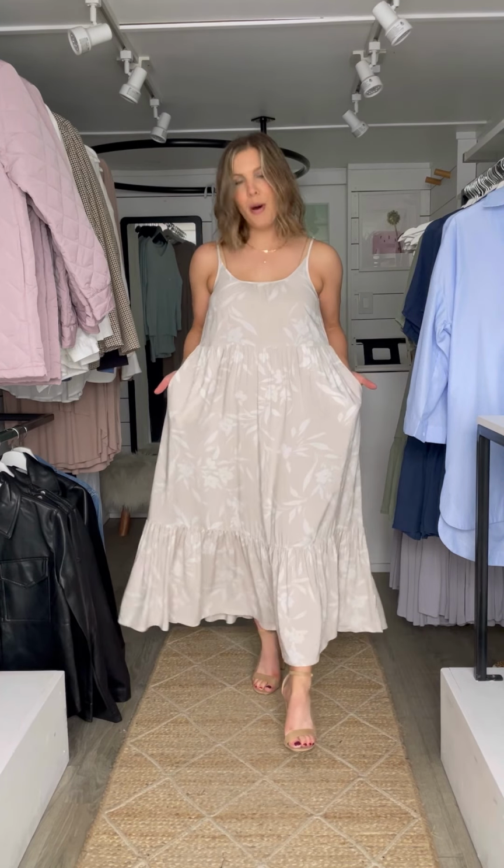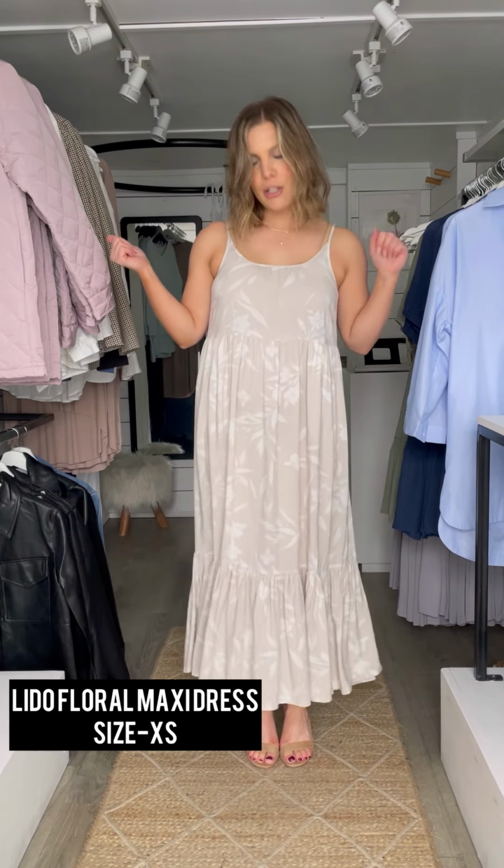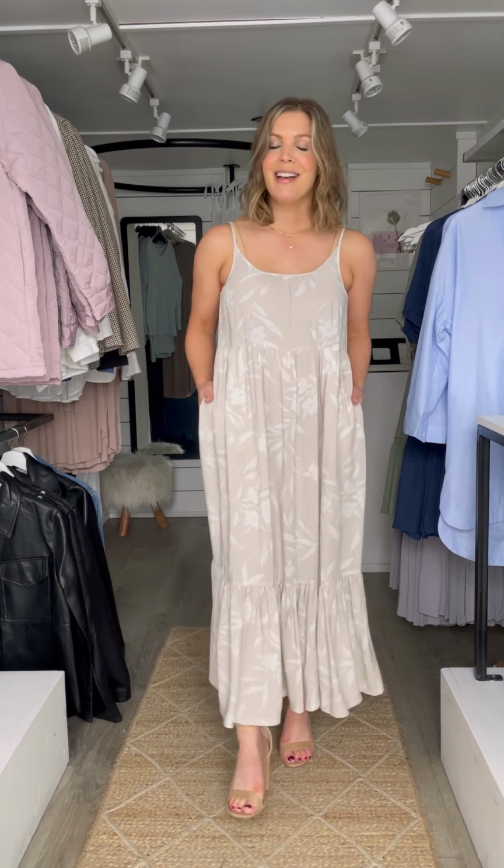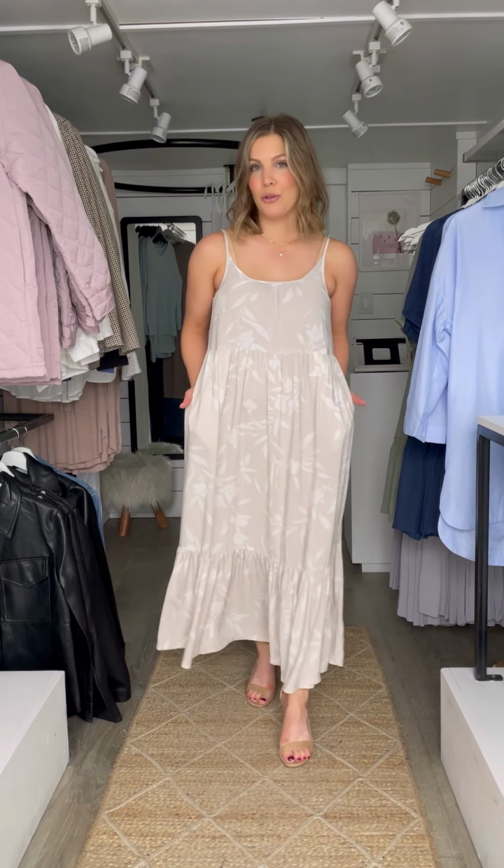Summer with this dress. How pretty is this palm print? This one needs to go on all of your vacations, and if you have an event or a wedding coming up, this is the perfect dress to wear to something like that. So this is actually the Lido dress. So we have the Lido dress in black, green, and flamingo pink. And now we have it in this beautiful palm print.